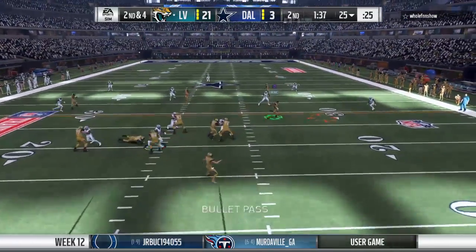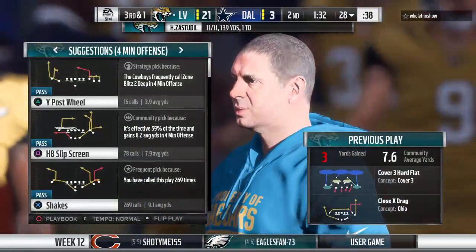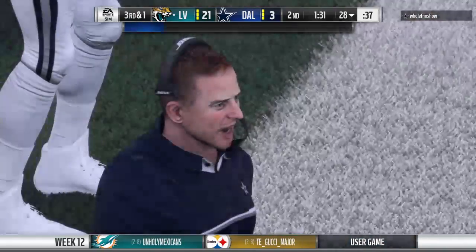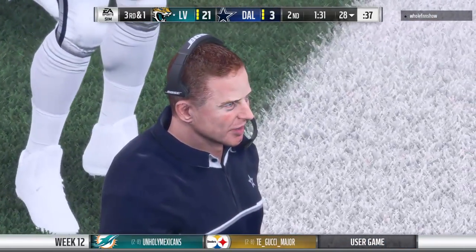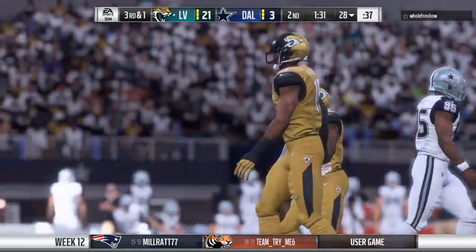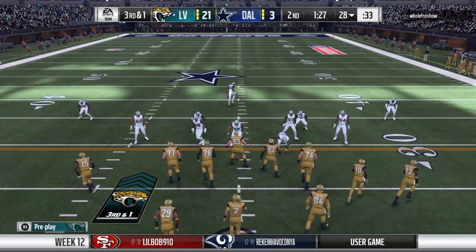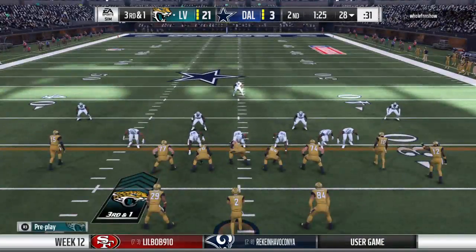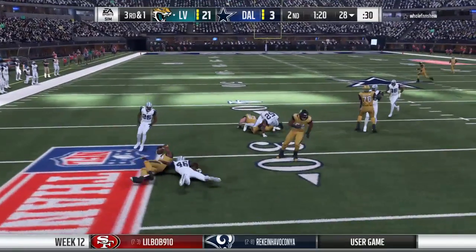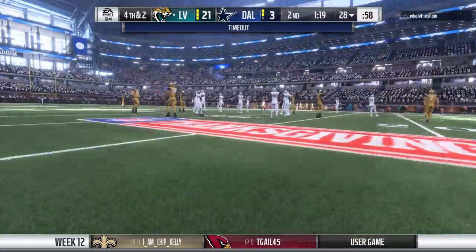Now a shotgun snap as they'll look to throw. It's caught on the right side by Robinson. And this one will go to the 28-yard line. Only 3 yards on the catch. It's 3rd down. They'll look to throw for it on 3rd and 1. Oh, it's a screen pass. That's complete. And he'll maybe get back to the line of scrimmage, but no more than that.